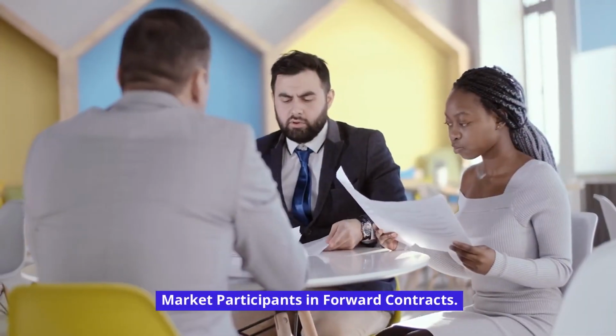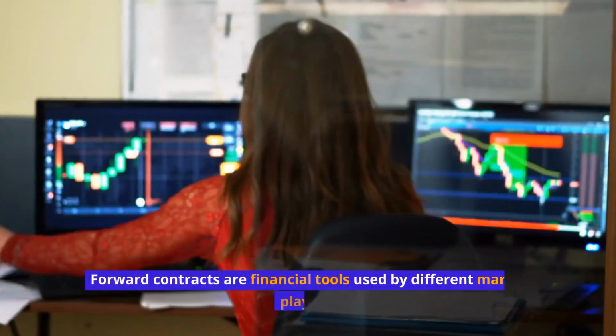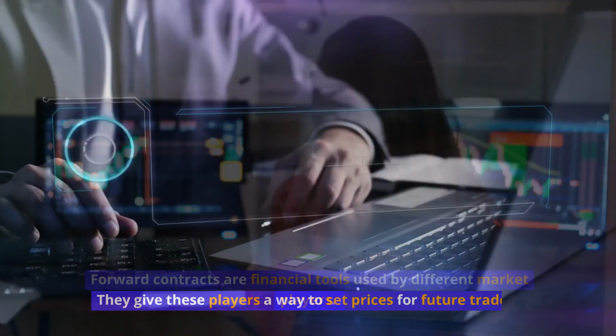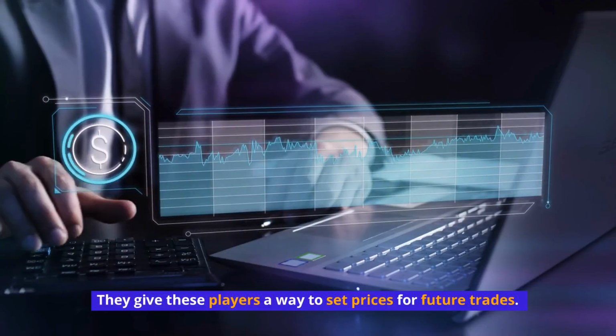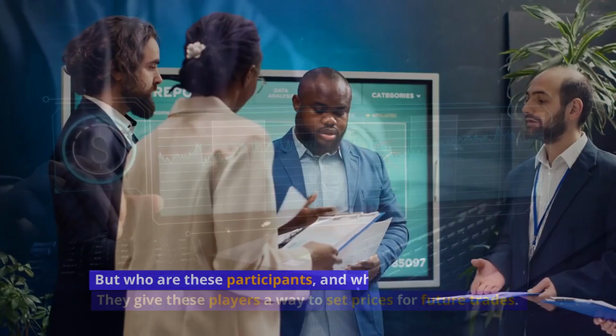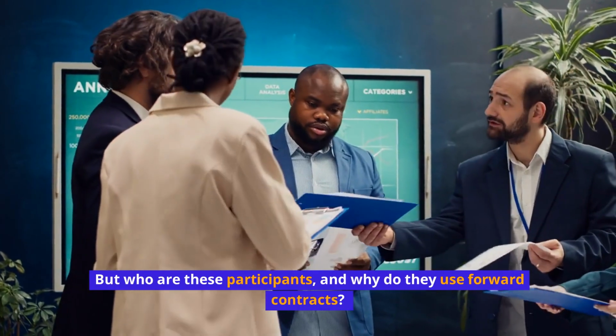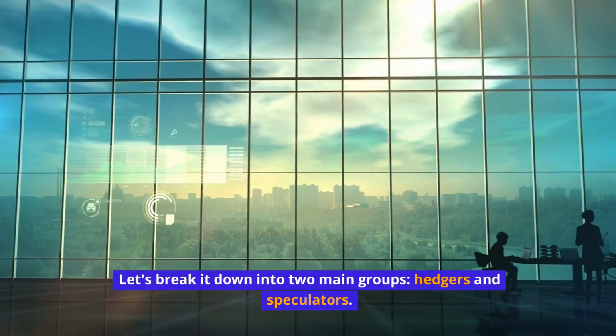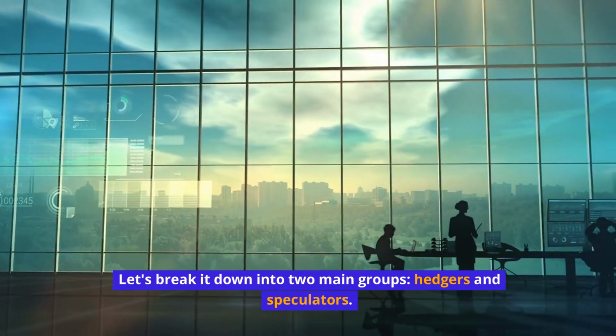Market participants in forward contracts. Forward contracts are financial tools used by different market players. They give these players a way to set prices for future trades. But who are these participants, and why do they use forward contracts? Let's break it down into two main groups: hedgers and speculators.